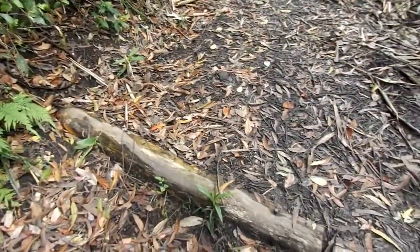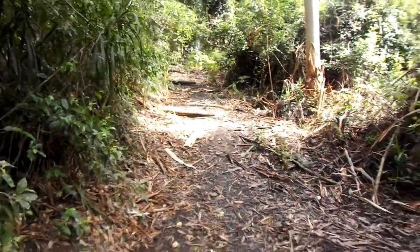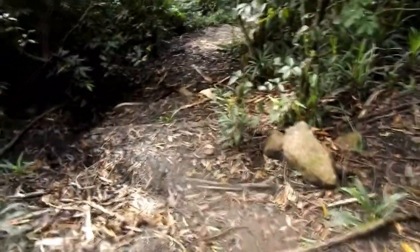Okay, so those logs that are running across the track, they're all the way down here, and you can see they're actually forming nice little steps now as well. It's getting a little bit steeper. I can hear water. As you can see, there's some pretty solid steps down here.